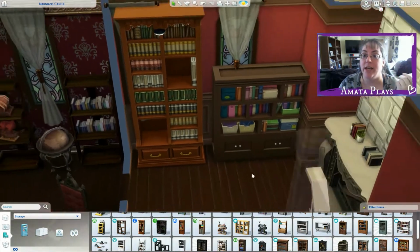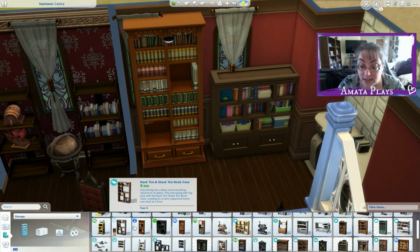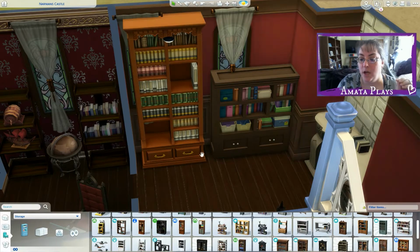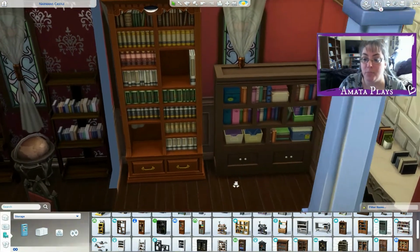Like, look at that. That's a great bookcase, and it comes in great color swatches for nice, a white, a black, a dark wood, a medium wood. You can work with that. And this is a really nice, formal looking, tall, just a bit of extra that makes it a little fancier, a little more expensive looking bookcase. Look at those books.